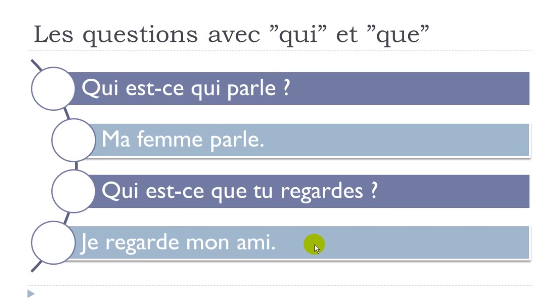And you can see here that it's quite clear. So, qui, just because you want the information for a person. And then the second qui, just because it will be the subject. Ma femme parle. Here, qui, because it's the person. Mon ami, my friend, it's a person. And then que, just because if you look carefully, it comes after your verb, because it's not the subject, it's the object. Okay? Grammatical object. We're not talking about an object, but a grammatical object. So it can be a person, it could be a dog, animal, or an object if you want. So, je regarde mon ami.